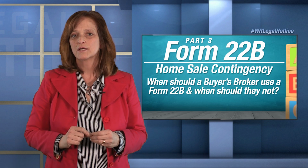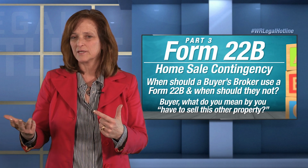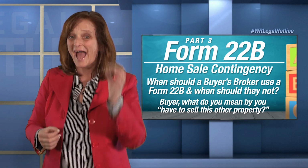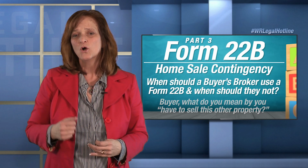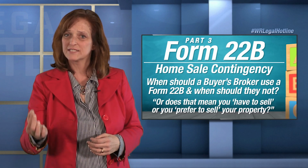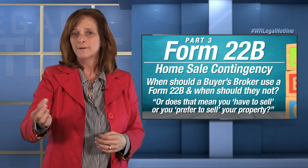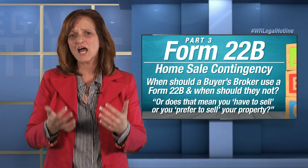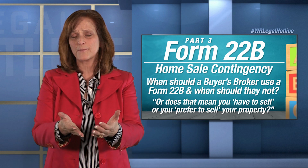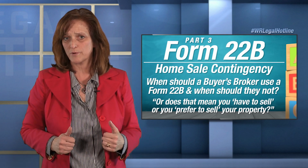First question: buyer, what do you mean by you have to sell this other property? Does that mean you literally have to sell this other property before you can buy seller's property? Or does it mean that you prefer to sell this other property before you buy seller's property? Here's the difference, buyer. Have to sell means that you cannot close the purchase of seller's property unless and until you have sold and closed your own property.